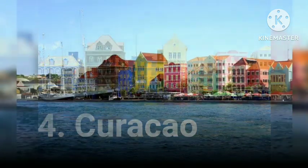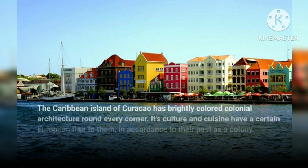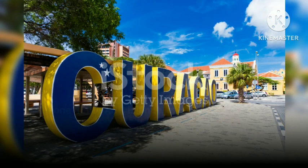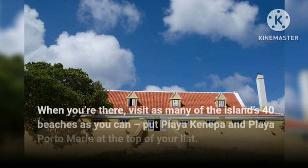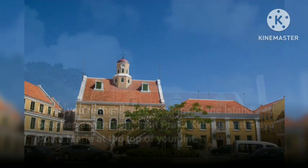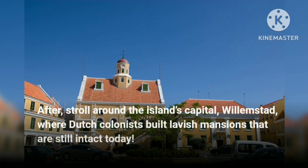4. Curacao. The Caribbean island of Curacao has brightly colored colonial architecture round every corner. Its culture and cuisine have a certain European flair to them, in accordance with their past as a colony. It's one of the ABC Islands, and the perfect destination for travelers who want a more authentic experience of the Caribbean. When you're there, visit as many of the island's 40 beaches as you can. Put Playa Canepa and Playa Porto Marie at the top of your list. After, stroll around the island's capital, Willemstad, where Dutch colonists built lavish mansions that are still intact today.